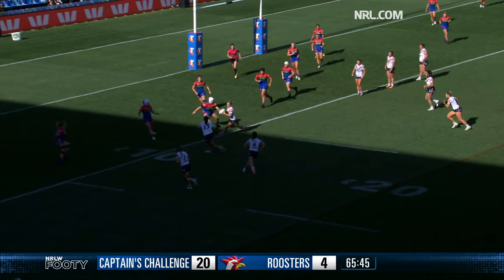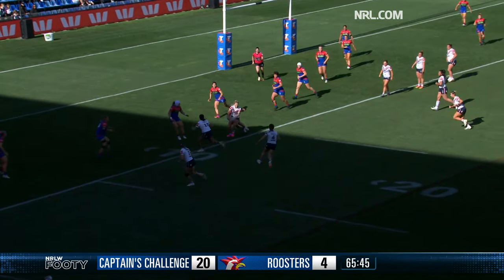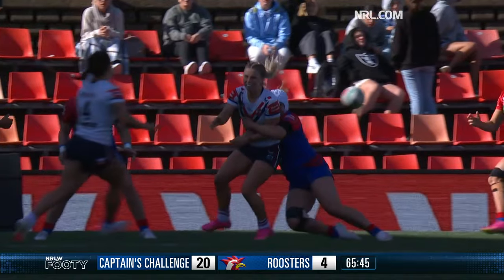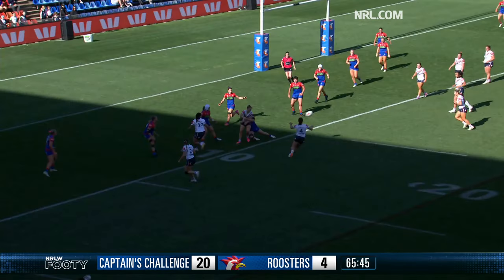Pass here. Just looking to see if there's any touch here. There is no touch by Newcastle. The Newcastle arm goes onto the arm of Taron Aiken, playing on at this stage.